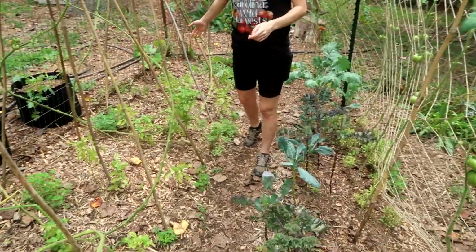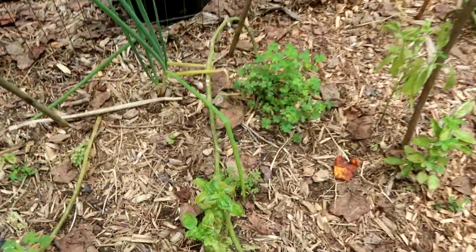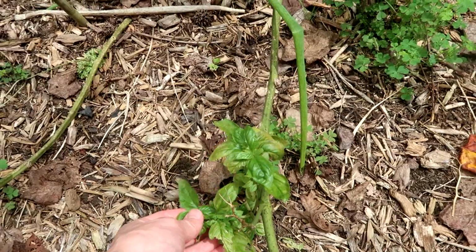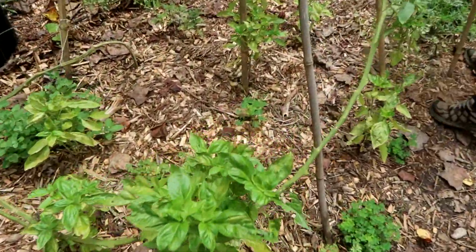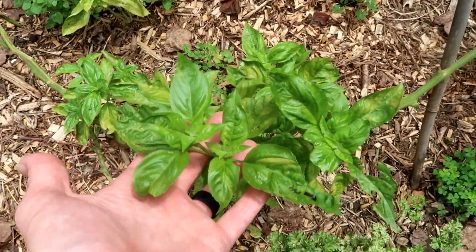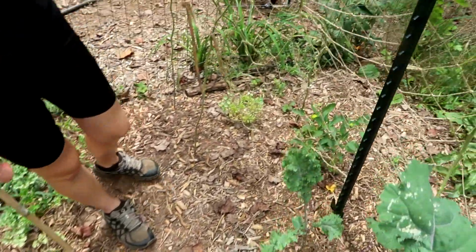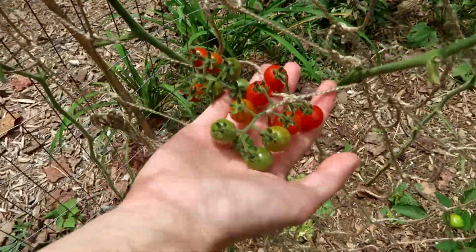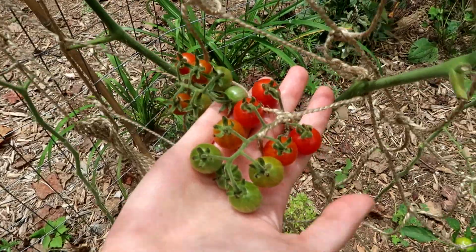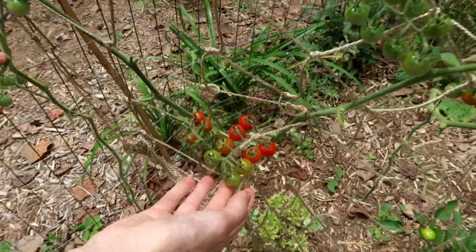And then underneath we have basil. It's coming towards the end here. Yeah. And I think that's just the culinary basil. This next row, exciting. We have some really pretty tomatoes. These are the Matt's Wild Cherry. I just love the coloring of these, the ripening. Gotta get to harvesting those.